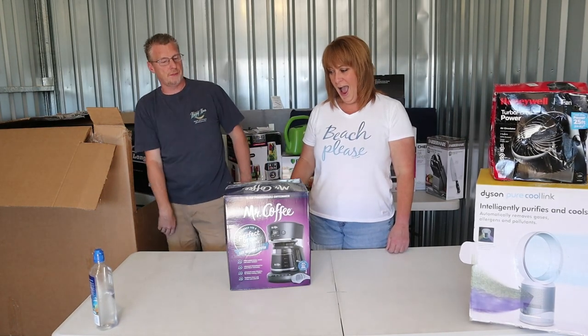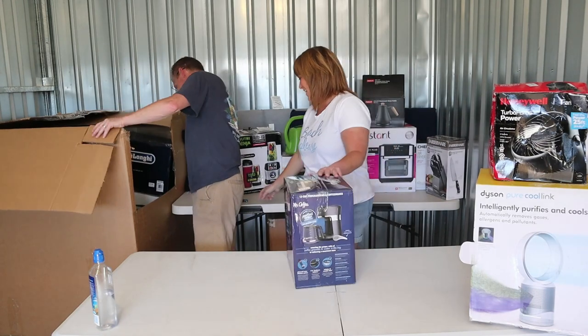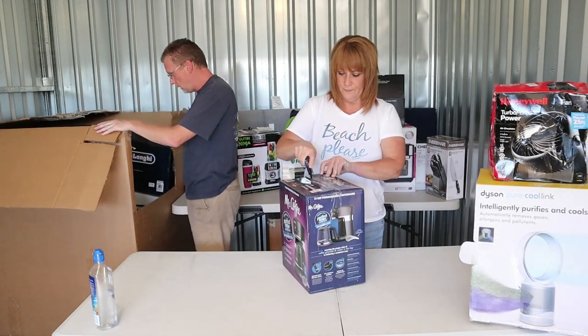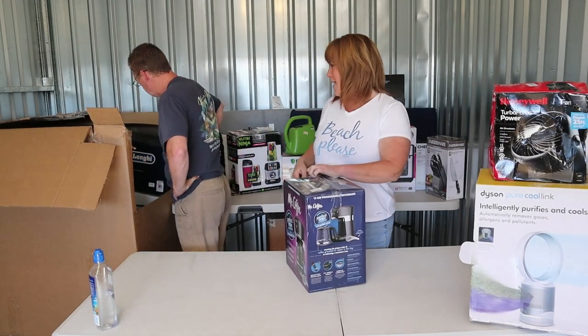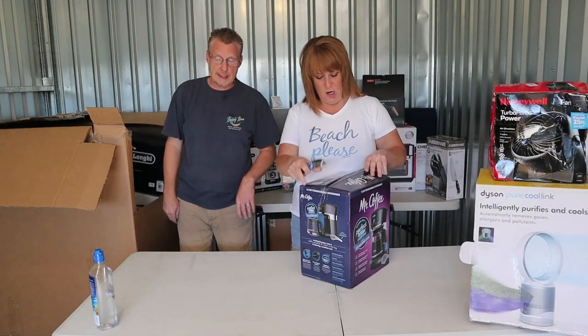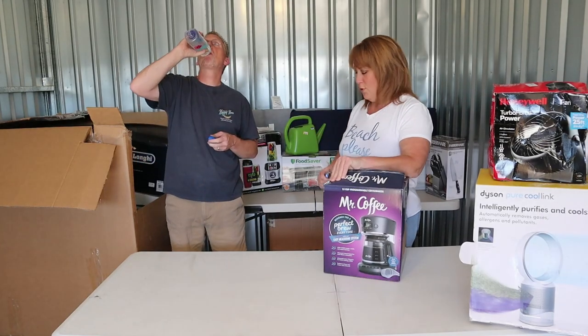How about a $15 coffee pot? Well, it's probably zero because you dropped it. Oh. Let's see what we got. Okay, I do see some awesome in here. Hey, what are we whining about? We got the Dyson right up there. That thing is amazing. We got the Dyson, and we got the food saver, and we got your own personal blender going.